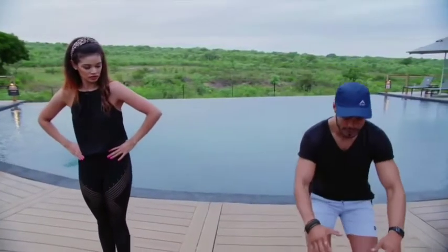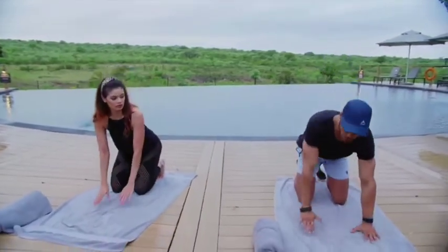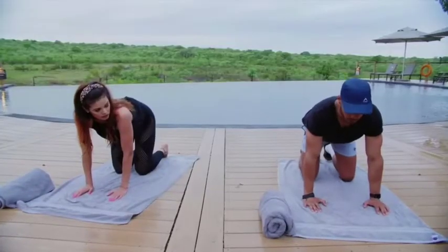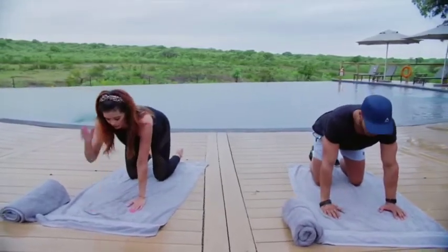So we're going to go onto our knees and supporting our body weight with our hands just below our shoulders. So we're stacking ourselves nicely. And what we're going to do is start off with something called the cat camel, which I absolutely love. So this is just going to get that relaxation and movement and fluidity back into the lower back.